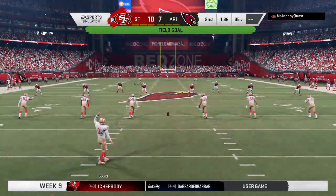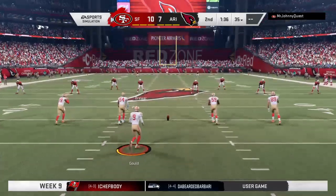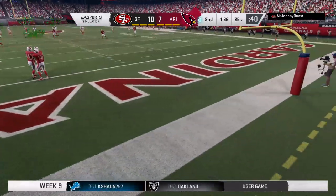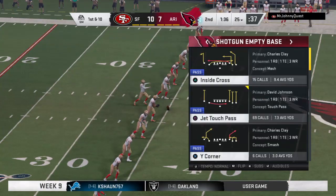So what's the answer to this? Either convert them or don't get to 3rd down in the first place. Get your big chunks of yards on 1st and 2nd down. And they will not get a chance to return this one as it's through the end zone for a touchback.